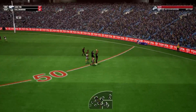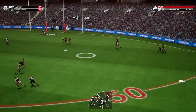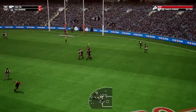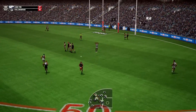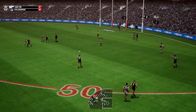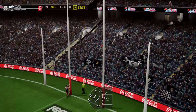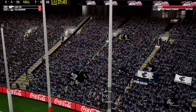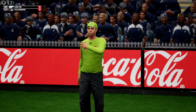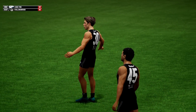Well, when you look at the shots at goal, there just hasn't been enough scoring opportunities being created. Get the ball inside 50 and give your forwards a chance to take a mark. Collingwood forwards are dangerous anywhere inside 50. They just need to be given a shot. He takes the shot. They can't afford to be missing too many chances in front of them. They have to take those half chances. Carlton close the gap to 20.